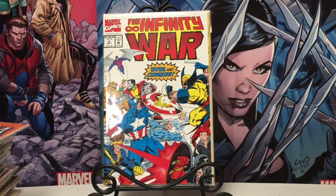So this is a little bit of a different haul. It's not an LCS pickup haul or flea market pickups or my usual ways of getting my books. This is a collection that I picked up. It's a little bit over 50 books, and I used the Let Go app.